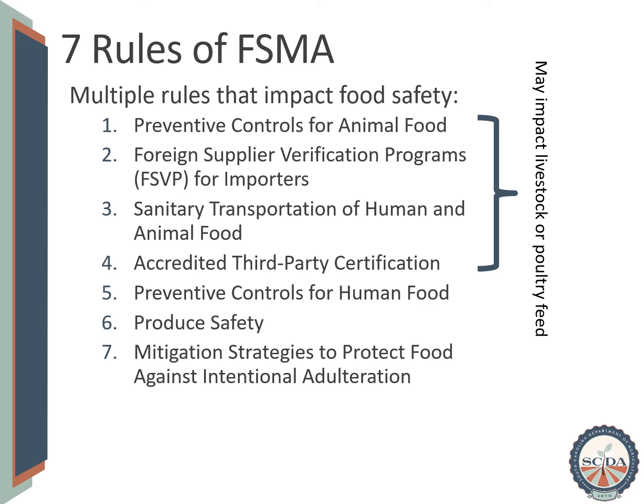There are also 3 additional rules that are solely focused on food intended for humans. Again, the purpose of this set of presentations is to describe the obligations and enforcement for the first rule on this list, the Preventive Controls for Animal Food Rule.